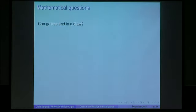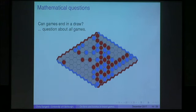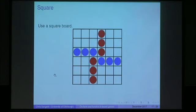So those, we've already seen there are puzzles within the game, but there are also puzzles about mathematics about all games. Right? So as a mathematician, you want to ask questions not just about how to win a particular game, but can we ask questions about every game? Can games end in a draw? These are questions about all games. It's a non-trivial question. If you play exactly the same game on a square board and don't connect up diagonals, you can easily end in a deadlock, right?